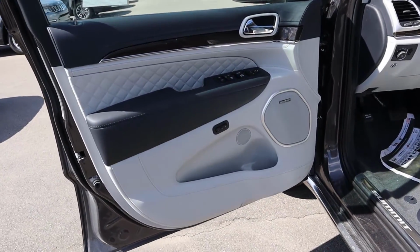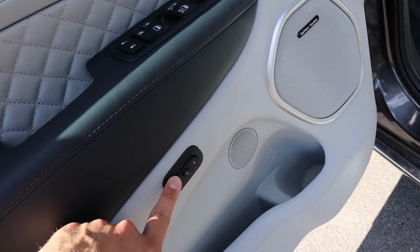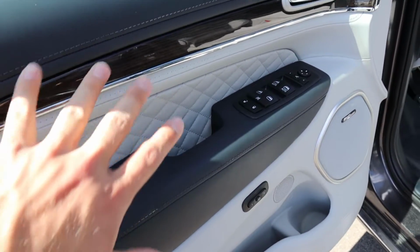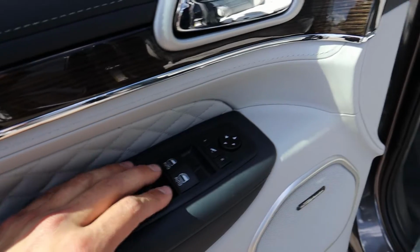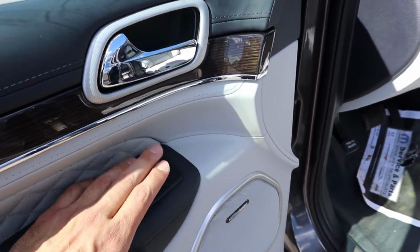Well, we can see the door panel for the front's identical to the rear. You actually get the little lettering for the Harman Kardon sound system, memory seats, and then more of that beautiful leather with the stitching, quilted leather, and then same wood trim. Everything's pretty much identical to the front and the rear. All of your window controls are going to be right here. That's the button to fold in or out. The power folding mirrors right there, and then adjust the mirrors.